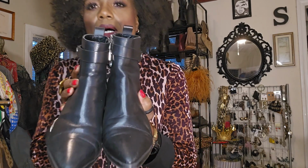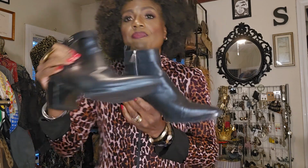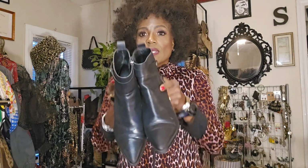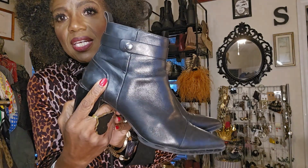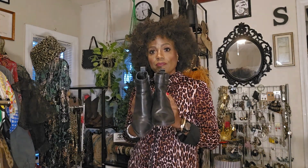But these. Love them. Of course, a pointed toe. And they're not very high. I can stand in these at school all day. Love these. They are chic. They are sophisticated. They are me. I love them. I can even wear it with what I have on.